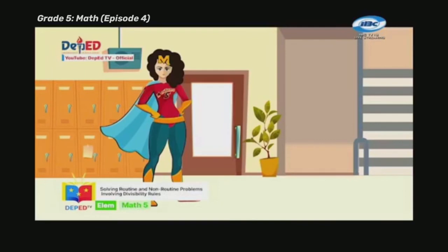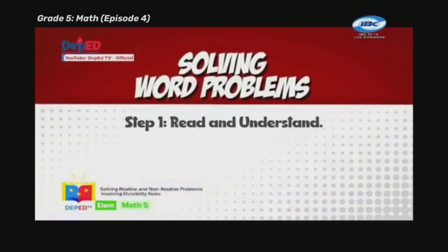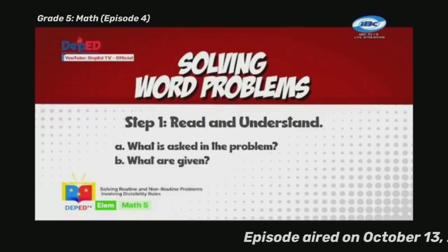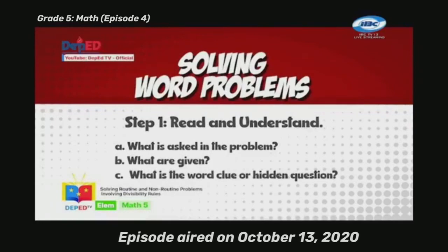The first thing to do in solving a word problem is to understand. Question number 1. Answer what is asked. Question number 2. Find what is or are the given facts. Question number 3. What is the word clue or hidden question?